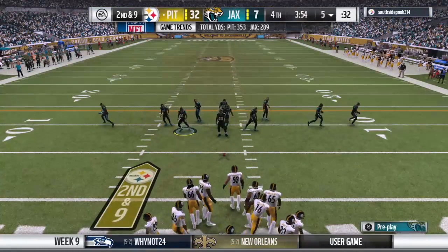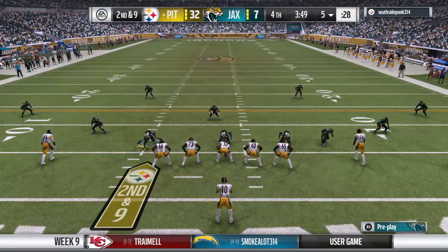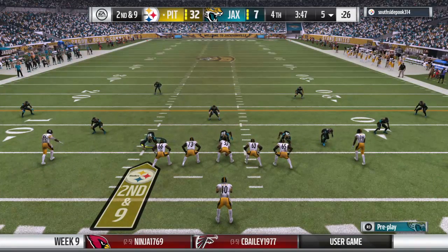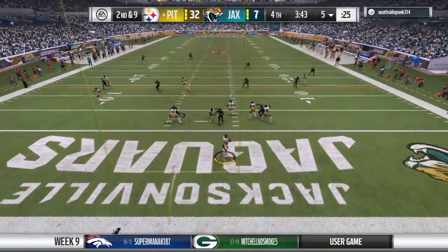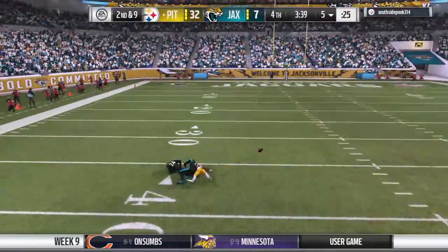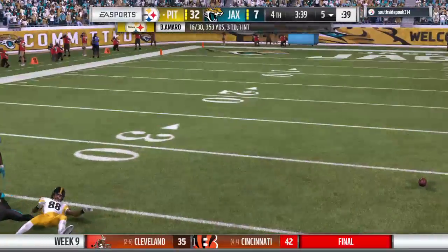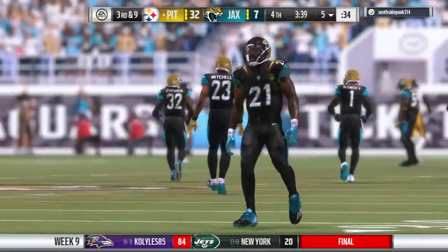So what will they do? On the ground, through the air, let's see. 2nd and 9. They come out 5 wide, 3 of them to the right side. From deep in their own territory, they look to throw. Finding time, he sets to fire deep, and he's unable to grab it. Thought he might have had position, couldn't hold on. 3rd down.